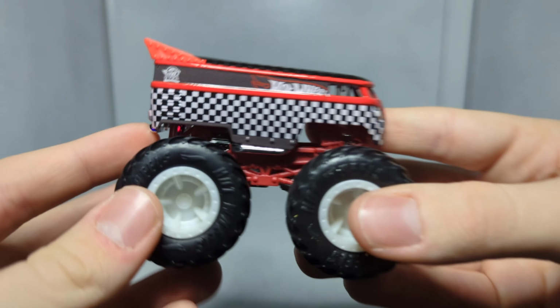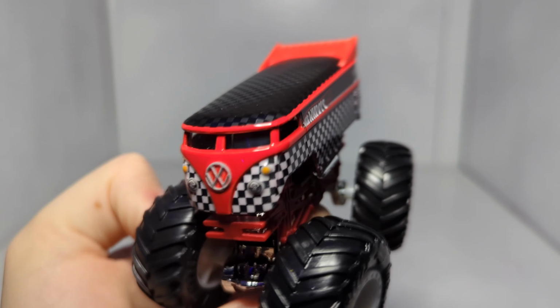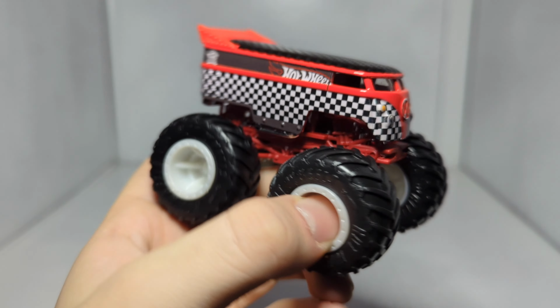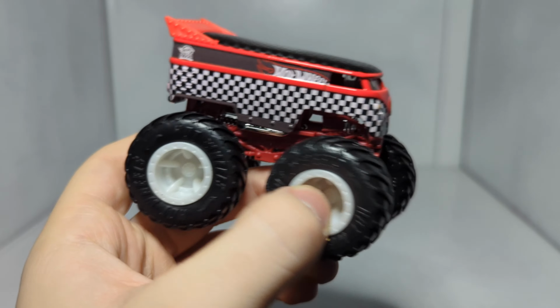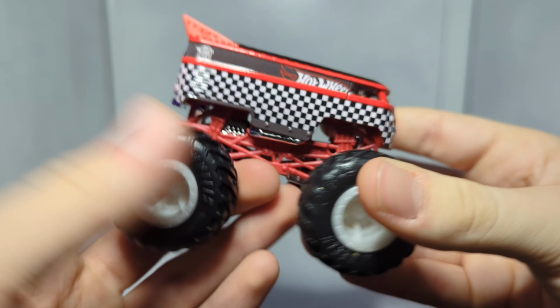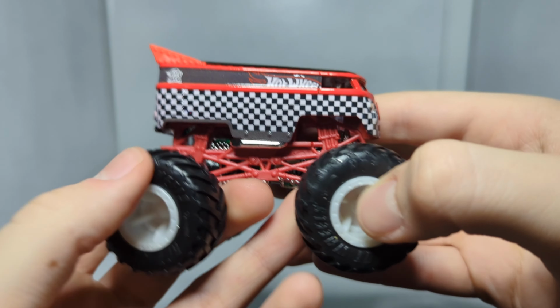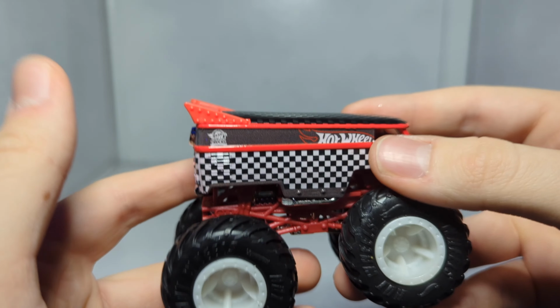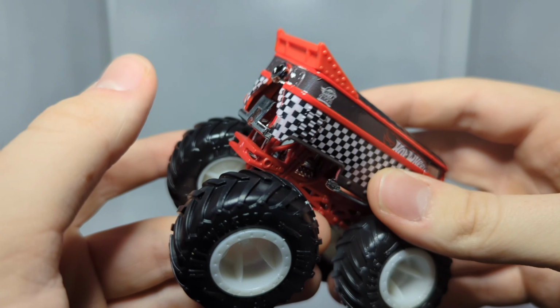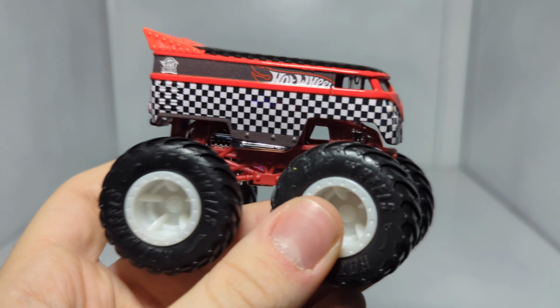I was a little concerned. All right, so here it is, the Volkswagen Drag Bus. Pretty cool, not going to lie. I think what we're going to start doing in 2023 or 2024 is we're going to do overlooks on the trucks and then go into detail. So I'd say this one's actually pretty good. It's a nice balance. It's nothing crazy, but at the same time, it's got enough detail on it that it's not boring, which I think is really nice. We got a black body or a dark gray body with a red roll cage, chrome chassis, black tires with white rims, which is pretty cool.